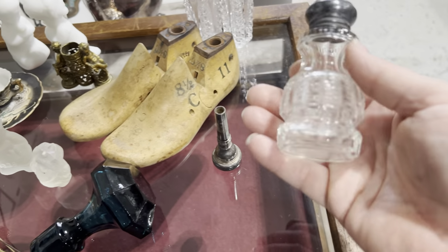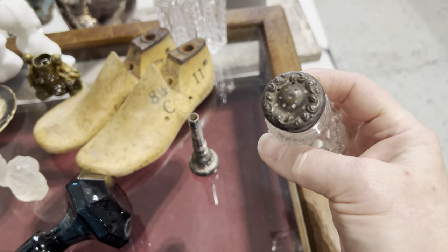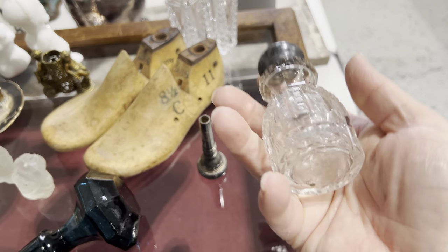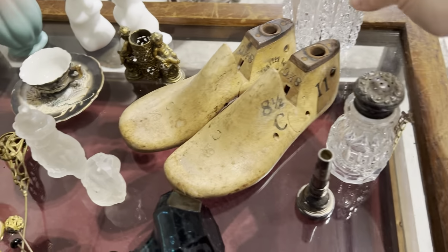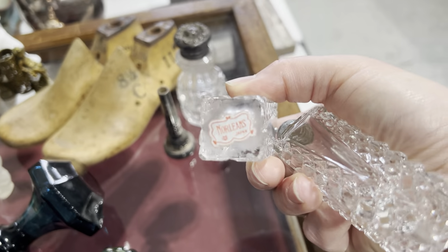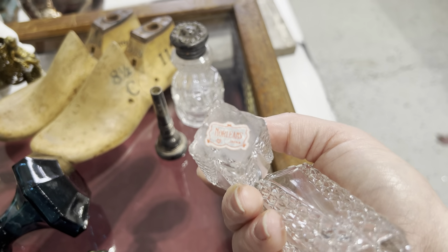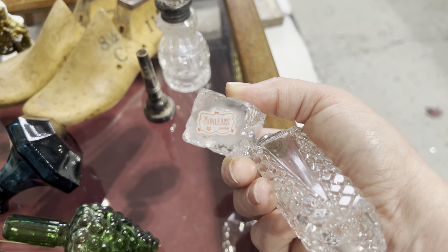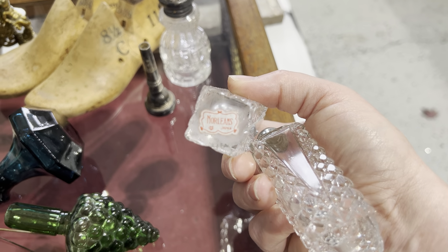I just like the age of this crystal. It's not heavy, but I like the age of that tin on there, the metal on there. Like I said, it's not super heavy. These seem to be a little bit newer. They have that Norleans. Is that what it's called? Let me see if I can focus. You never can get things to focus when you want them to set.